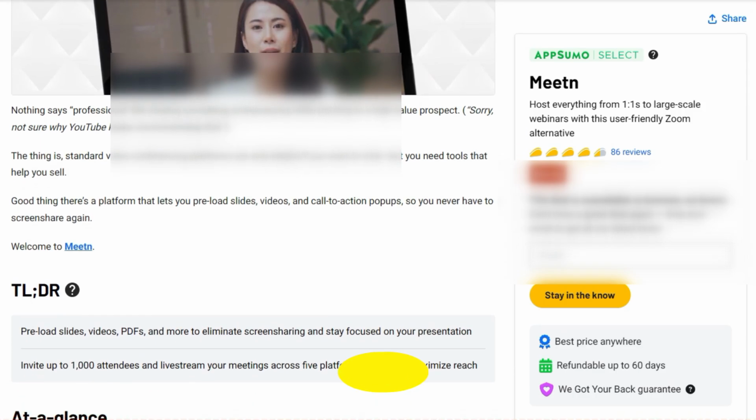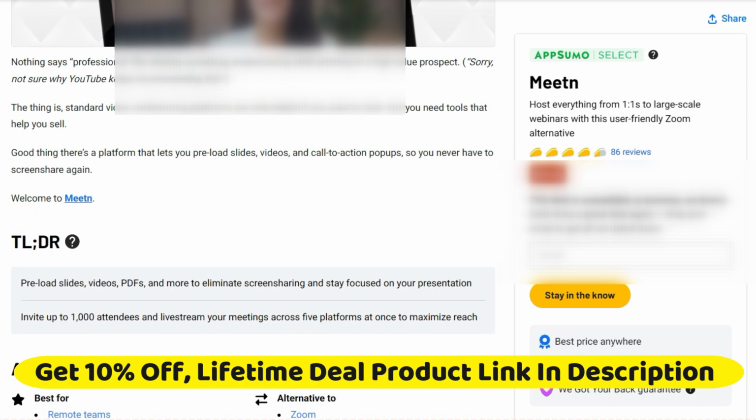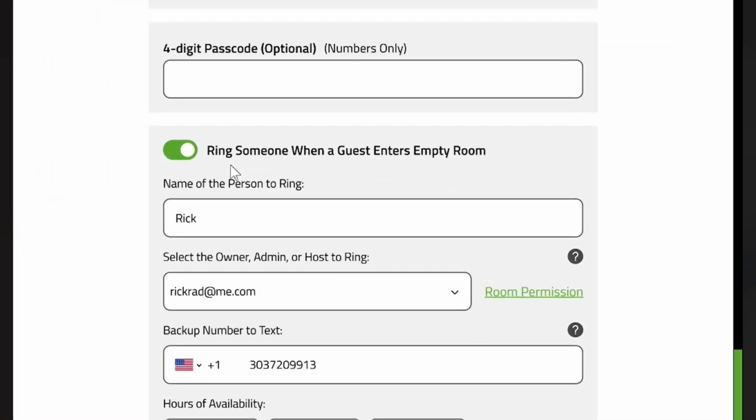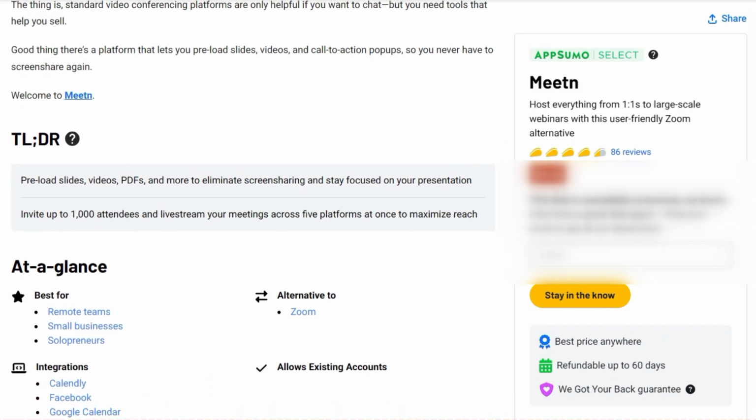Instead of shuffling between windows, you can preload every single piece of content you plan to present. Slides, videos, audio files, and documents are ready inside the meeting room before your audience joins. That means you move from point to point with a single click, keeping the attention exactly where you want it.